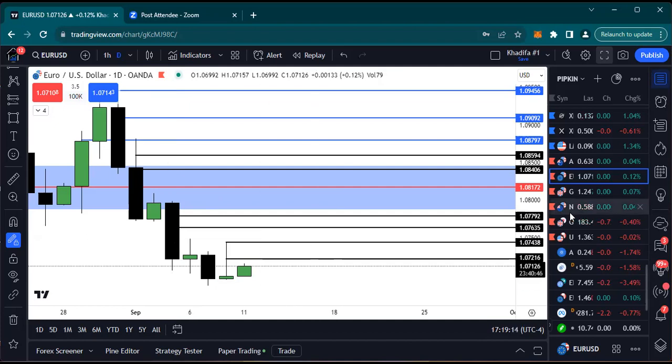So we know that the Euro USD is inversely correlated with the dollar, meaning that it moves in the opposite direction. So that's what I'll be looking for out of the dollar. I'm sorry, out of Euro USD. Those levels I have identified for you right here.